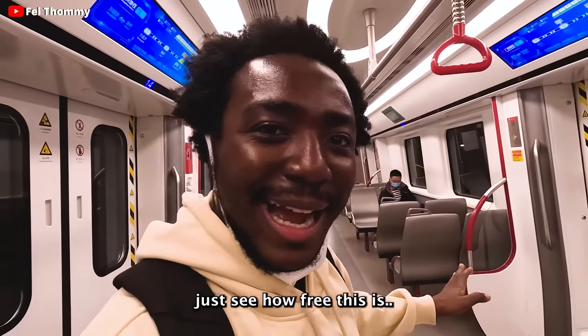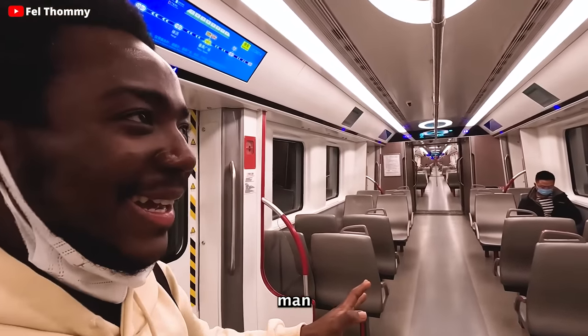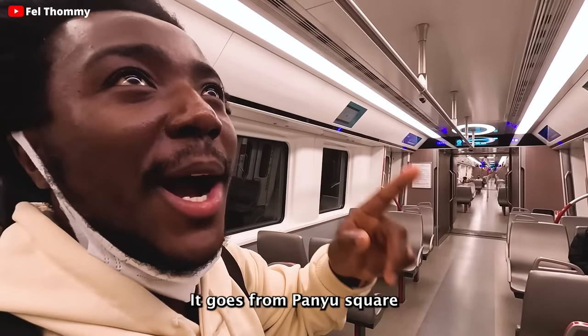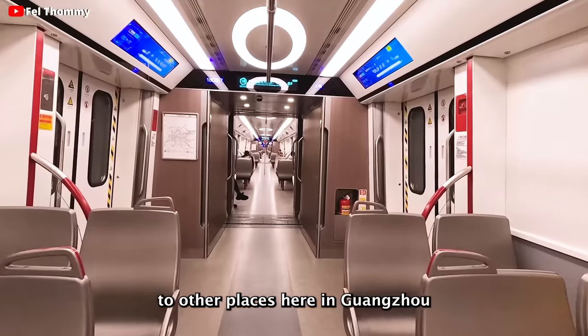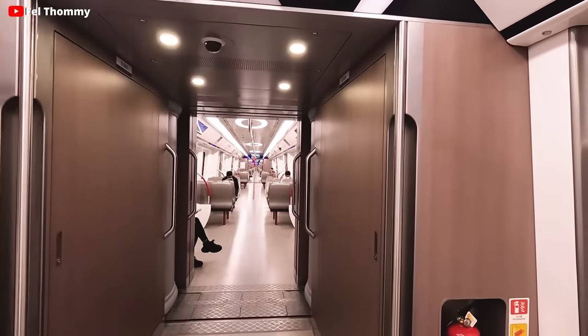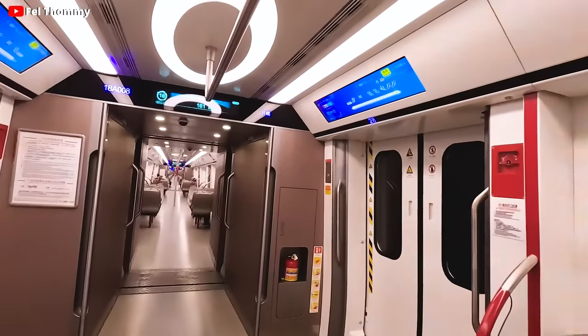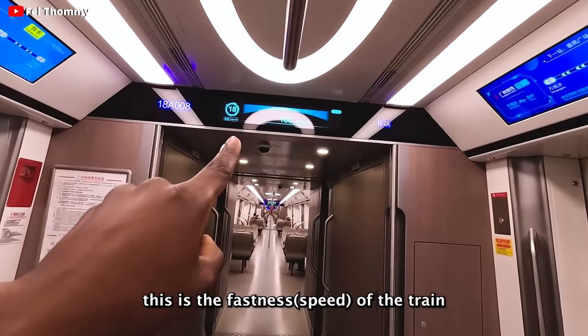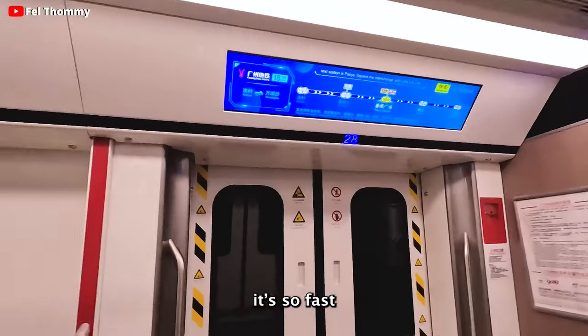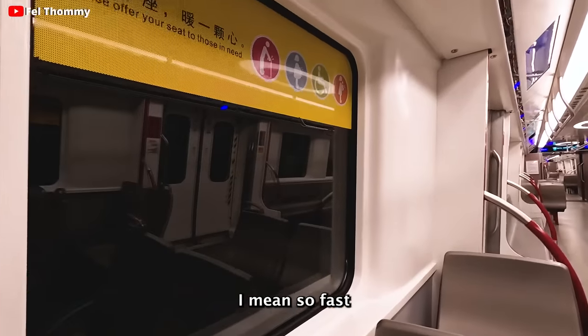This is, guys, man, and it's an express train. It goes from Panyu Square to other places here. It only stops at Panyu Square, Hongli, and this is the fastest of the train. It's so fast. I mean, so fast.